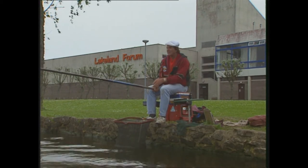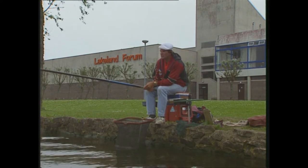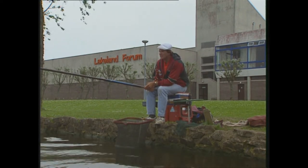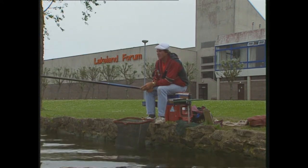Continental ground baits are very, very active. When they're on the bottom, they're always working. There's always ingredients in there that are stimulating the fish into feeding. And you can see it's working successfully today.